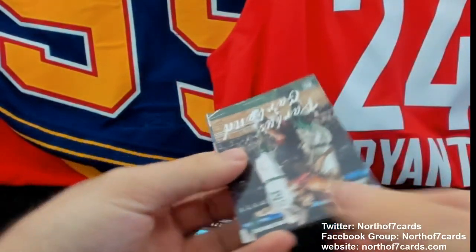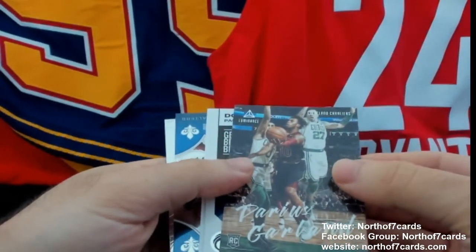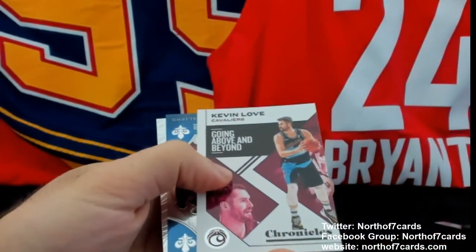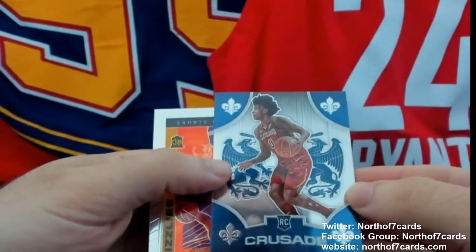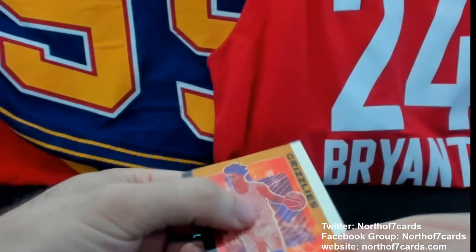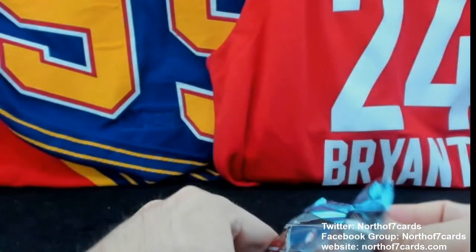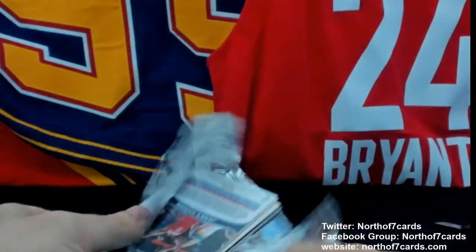DeAndre Hunter. Darius Garland. Sabonis. Kevin Love. Kevin Porter Jr. And a Brandon Clarke. Last pack of the box. A little bit anticlimactic. Hopefully something big happens.